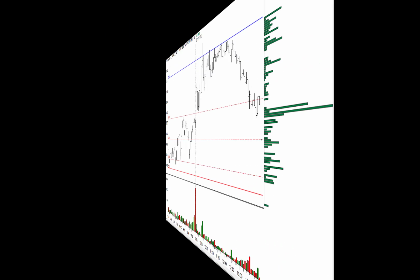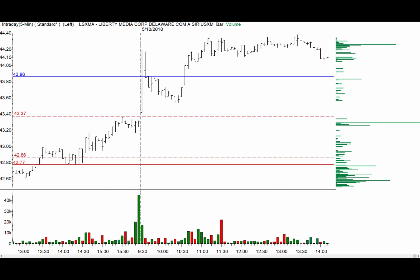A profit's a profit. Liberty Media Corporation. This is ticker symbol LSXMA. And it did just about exactly what you would have figured it was going to do. I thought all of these were going to open in the range on the session. I kind of figured that we were going to get an open in here. That's why I didn't set a 43.11 stop.